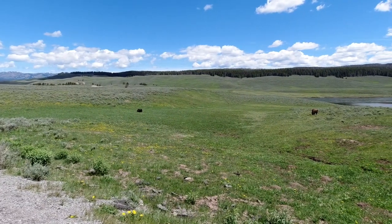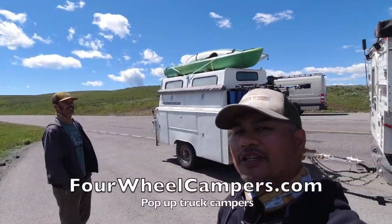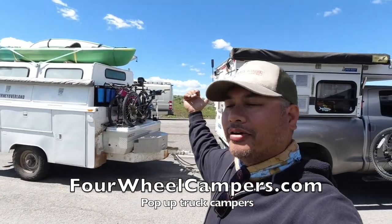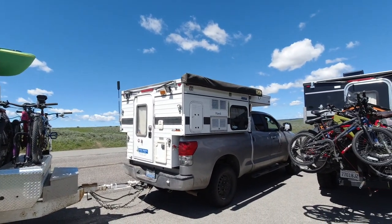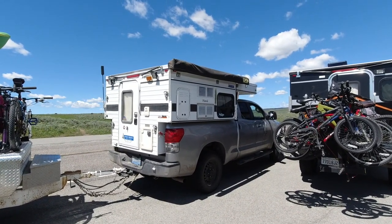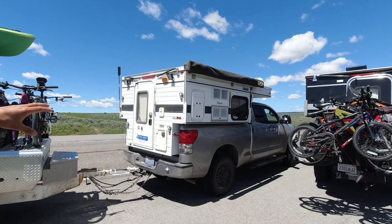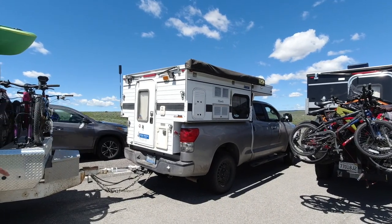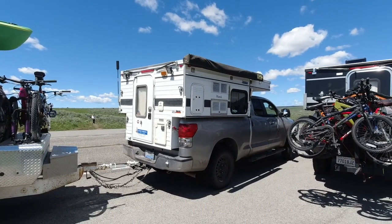What's up, guys? I'm at Yellowstone, checking out the buffalo in Hayden Valley, and I spotted another four-wheel camper just happened to be out here. Introduce yourself to the world and tell us what you got, man. Hi, my name's Nathan, and I've got a 2014 four-wheel pop-up camper on the back of a 2008 Toyota Tundra. Nice, I have a Tundra too. It was a great build. To be honest, the four-wheel pop-up's a little heavy, so I had to upgrade the springs and rear suspension and throw some airbags underneath there. While I was at it, I went ahead and threw a rear locker and some front springs, some Bilsteins, underneath there.